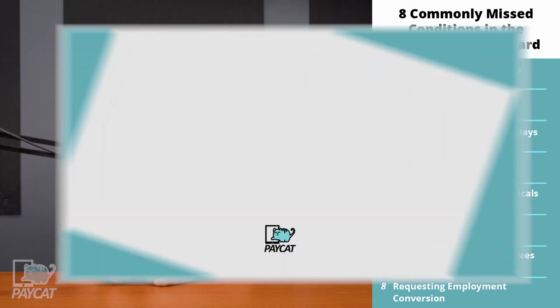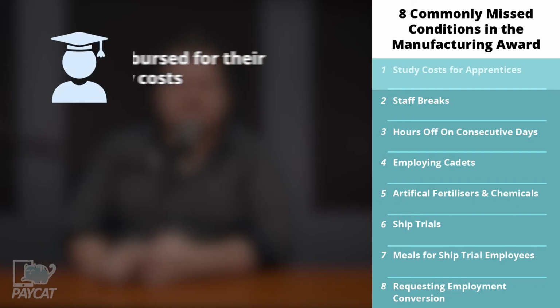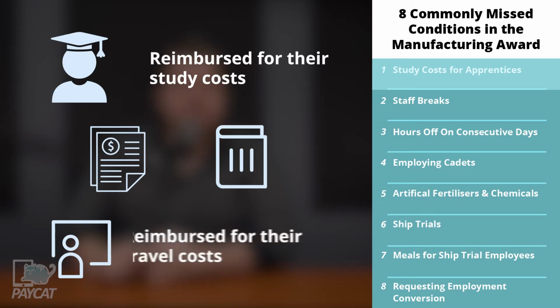If you employ apprentices, you must be aware of the conditions surrounding their studies and training. So that leads us into the first condition. Apprentices need to be reimbursed for their study costs, including course fees and course materials. And if block training is required, you need to reimburse your apprentices for reasonable travel costs to and from that training.